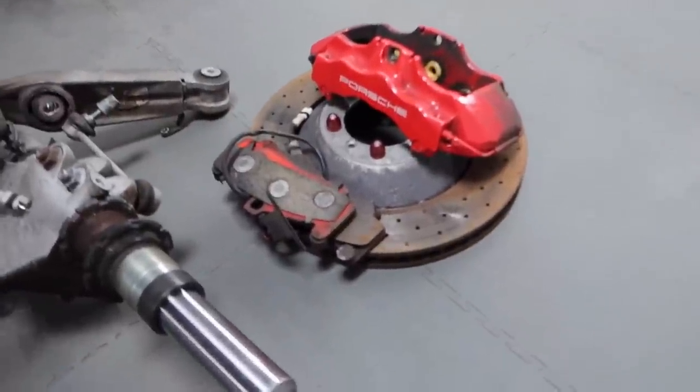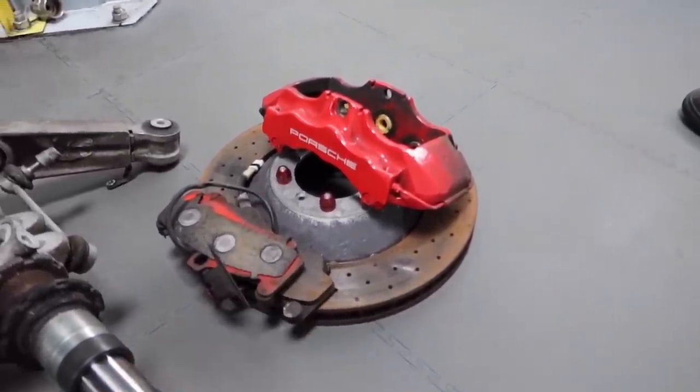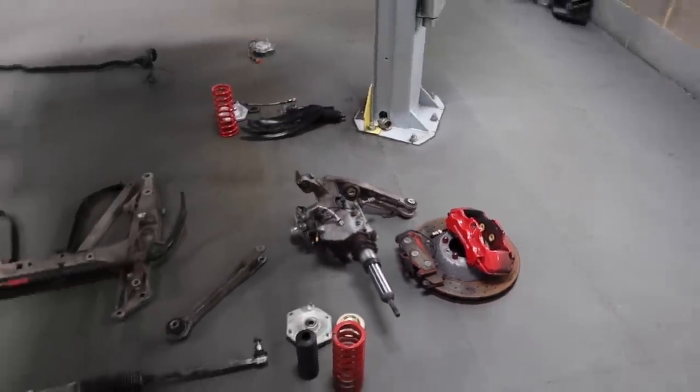Because new pads are, for a pair, roughly... £500. £500. Yeah. So we're going to try that first anyway. I may as well try and save some money on that if I can. Because as I say, there's loads of life left in the pads, but they might just be glazed. Whatever that means. I'm using terminology that I don't actually understand. I'm just repeating what I've been told.